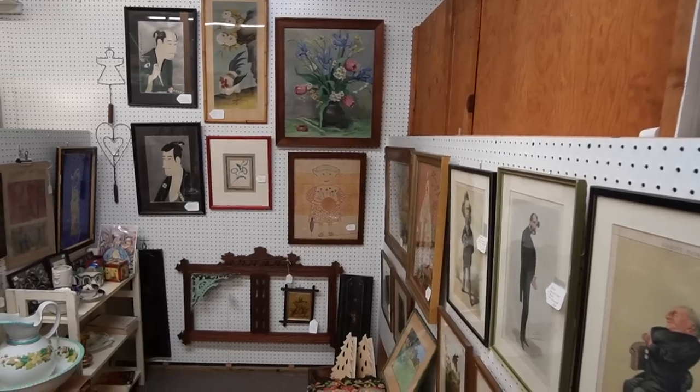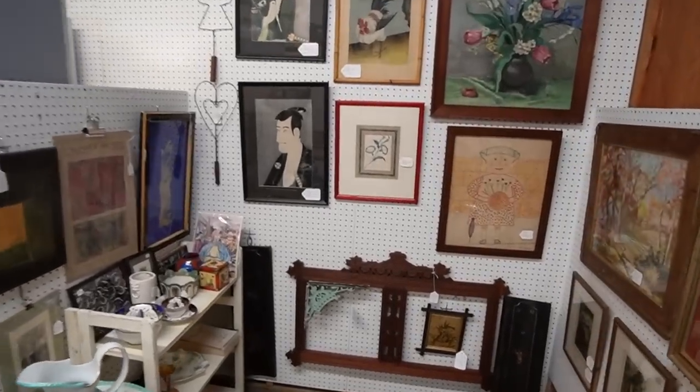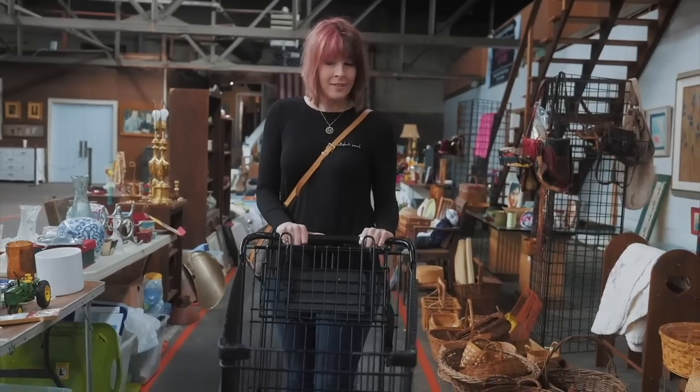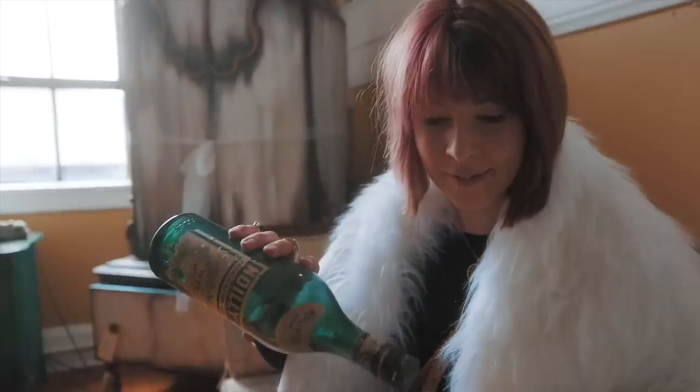My gosh, look at that artwork back there. I had to investigate this. What is that? My family calls it my superpower. It's my ability to see value in things that I can buy and flip for a profit.